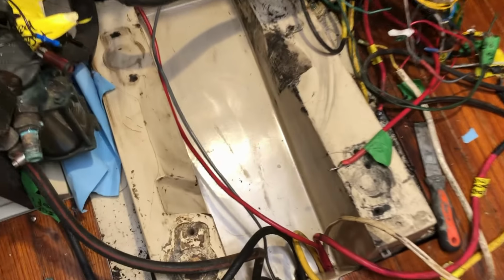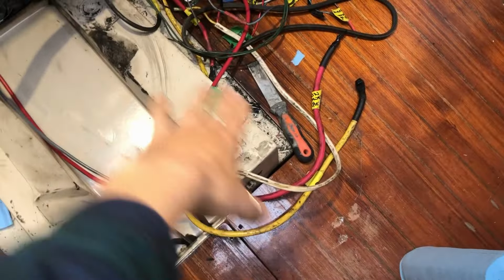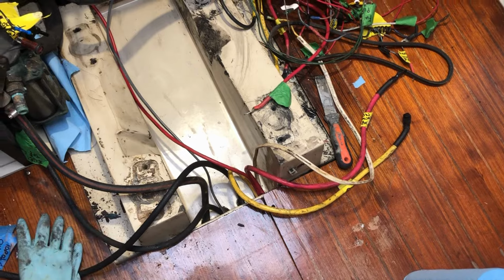Looking much better. I'm gonna do a little bit more cleaning up here. All the wires are caked in grease. Gonna clean all of those. We're gonna pull them out. Very nice.